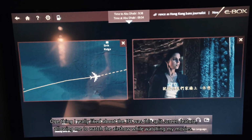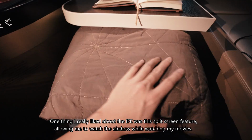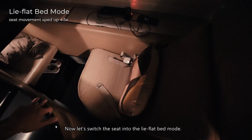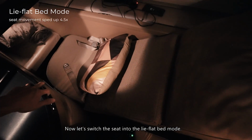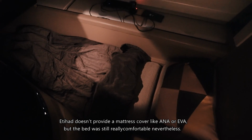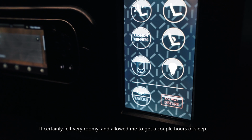One thing I really liked about the IFE was the split-screen feature, allowing me to watch the air show while watching my movies. Now let's switch the seat into the lie-flat bed mode. Etihad doesn't provide a mattress cover like ANA or EVA, but the bed was still really comfortable nevertheless. It certainly felt very roomy and allowed me to get a couple hours of sleep.